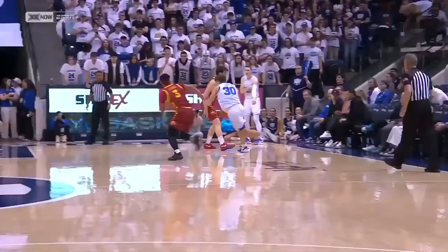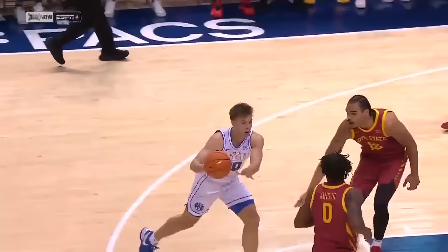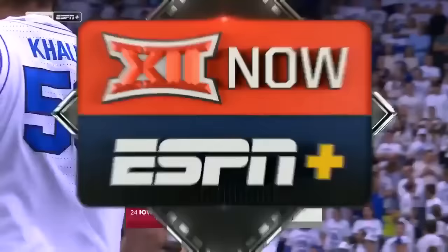Let's take a look at those last two threes from BYU. Here's the one in the corner. Nice drive. Waterman just being patient. Flat along the baseline. And then Hall, understanding he's got a feel for it now, finds him there in transition. That's a great trail three from the big man.